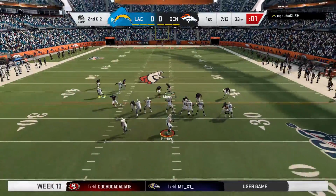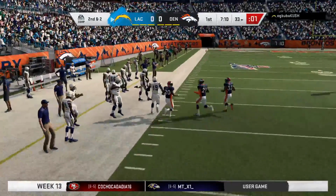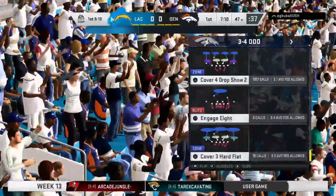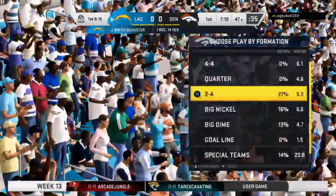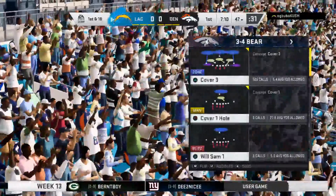They just do get the play off as he'll look to throw. He'll find Juju Smith-Schuster, and he'll be out of bounds, but able to get it up past the 45. First down, Los Angeles, with a pickup of 14 yards. First down, Chargers.